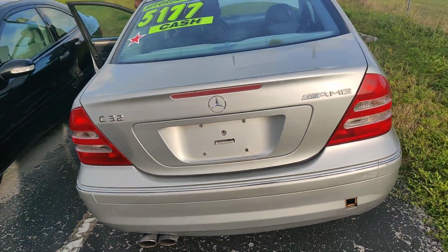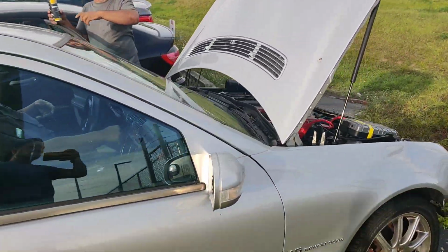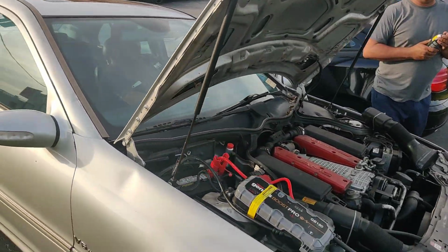What a sleeper car. Well, honestly, all right, we're going to go ahead and talk about what the deal is with it. It hasn't been started in forever. I'm telling you, the engine is solid. I'm excited. I hope you guys are too. The engine is solid on it.